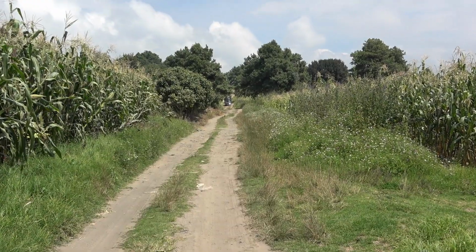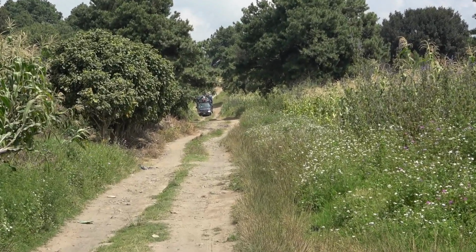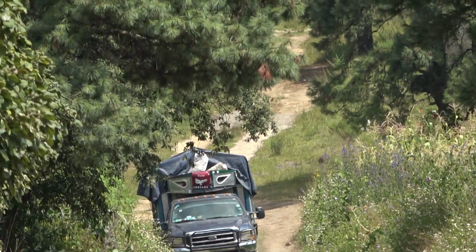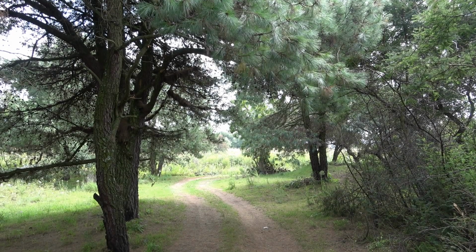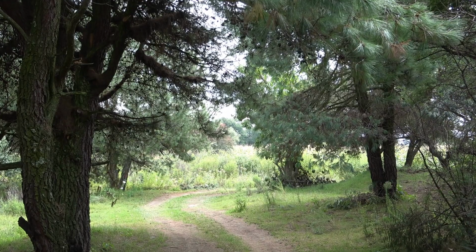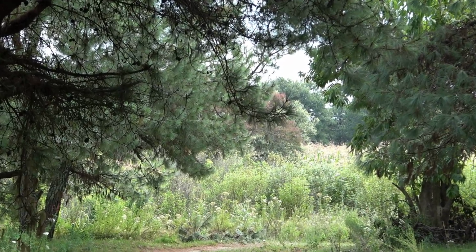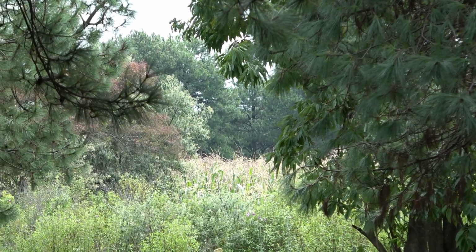Once in a while you meet traffic and you have to step off the road. Undoubtedly a farmer going to or from his fields with produce or to get produce. Lots of pine trees at this altitude. We planted a palm tree at Refuge Ranch, but naturally they don't grow in this area and find it a little bit difficult. But pine trees and some other trees thrive.